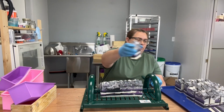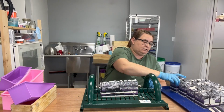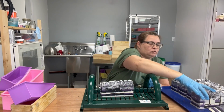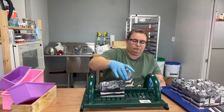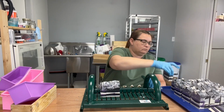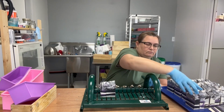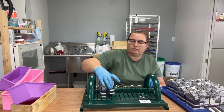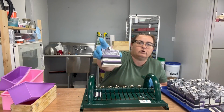Seriously, I love this bar. I would buy this for myself. I love it that much. And it smells great. It smells amazing. I am super, super happy with these. Love it so much. There we go. So it's a whole lot of gorgeousness.